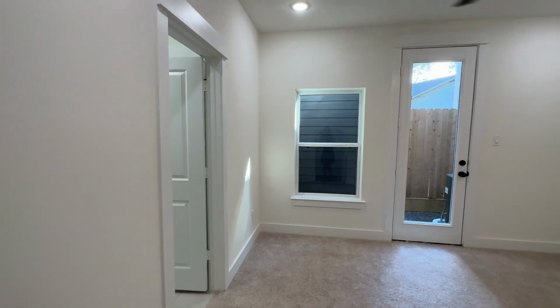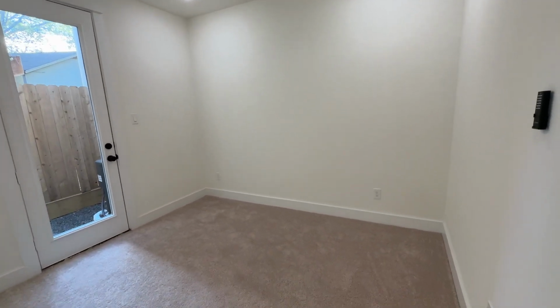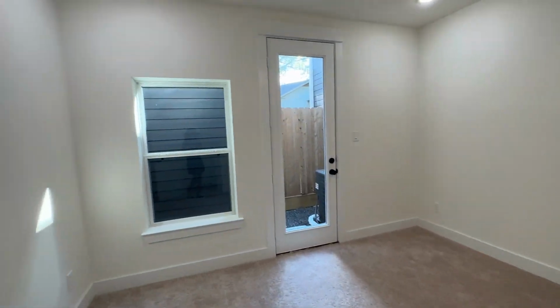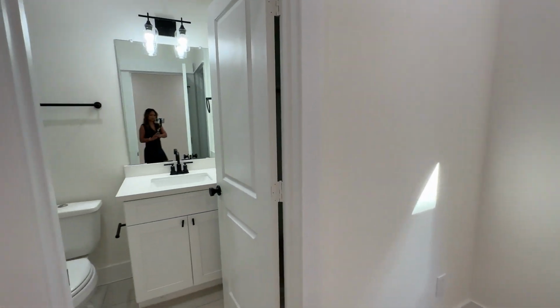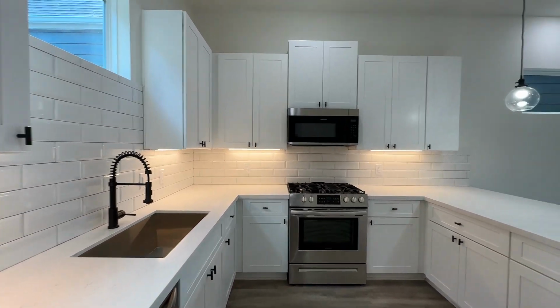Today I am inside the loop in a new construction area called Shepherd Park Plaza. Even though there's not a lot of inventory going on in Houston, new construction is still going strong. If you want to know about this neighborhood that's very affordable right inside the loop, stick around and I'll show you around.